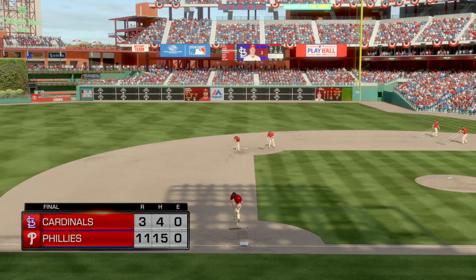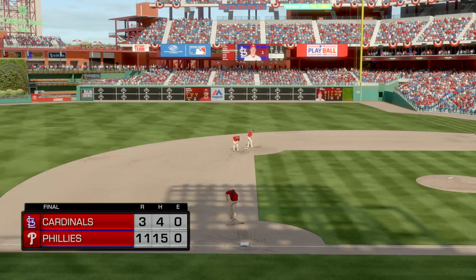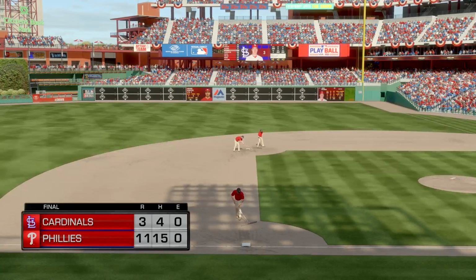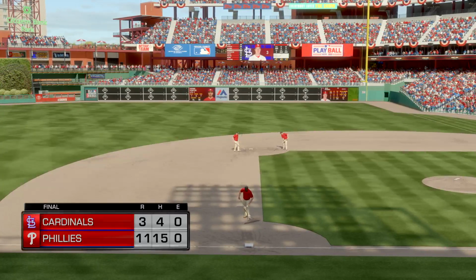11-3 the final score in this contest. Philadelphia jump out to a 1-0 series lead. Jake Arrieta is credited with the win. Luke Weaver is slapped with 8 earned runs as he takes the loss.